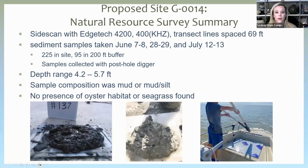They used an EdgeTech 4200, and the transect lines were spaced 69 feet apart. Sediment samples were spaced out on several days through June and July. They took 225 samples within the site and 95 samples within that 200-foot buffer around the site. Samples were collected with a post hole digger.